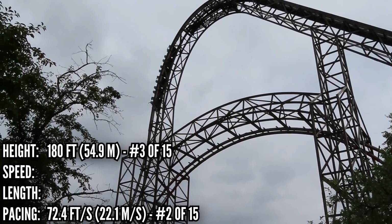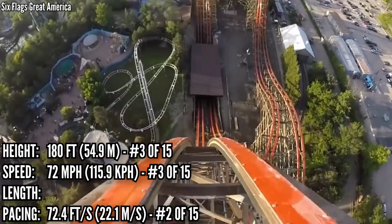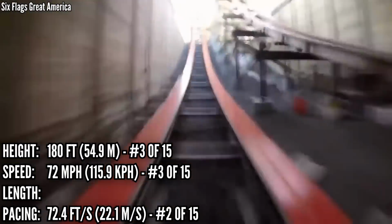That 180-foot drop is in 3rd place, topping out at 72 miles per hour, which is also 3rd. Now that Lightning Rod is a steel coaster, I guess Goliath is once again the world's fastest wooden coaster.